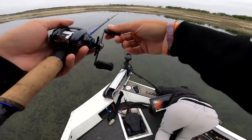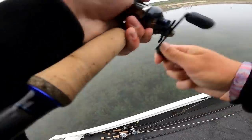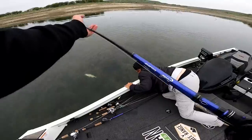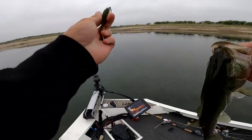There's one. Oh, I just got smoked. Got it. My drag is so loose. That's a good one. That's a decent fish. My drag was so loose on that hook set. On the little saucy swimmer, man, he choked it. I would not have caught that fish if he didn't eat it that well. Oh, get out of the grass. There we go. Fish number two. First one on the lunker log. Second one on the 3.8 saucy swimmer.